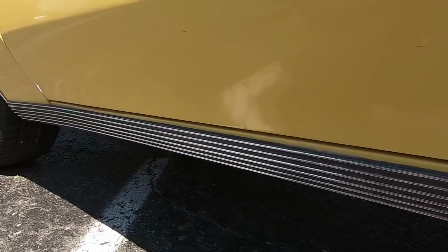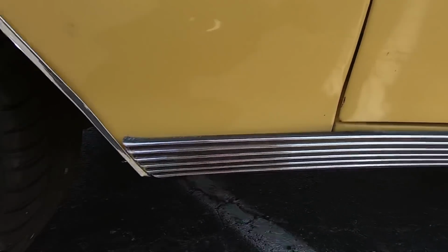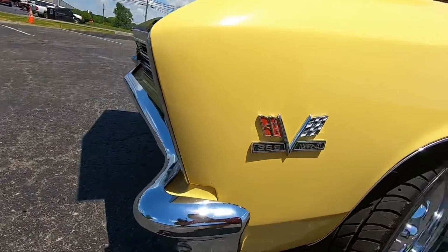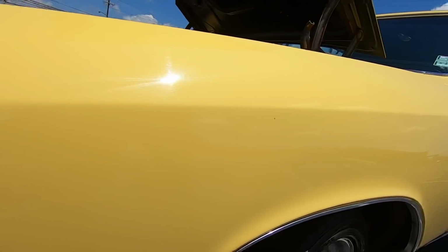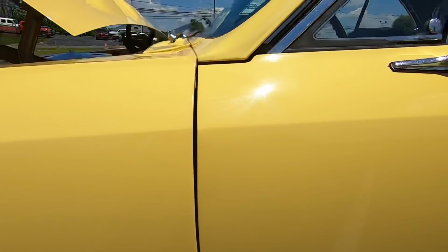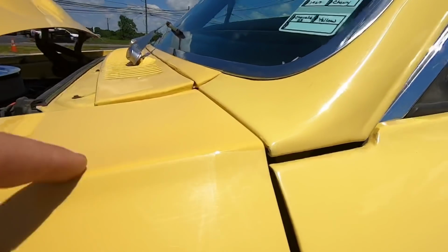Coming on down. A chip in the corner there. Up over the fender. Back down the midsection, you got a couple spots there. Real small. Gap in that door is a little bit off. You see maybe see the two-tone there I'm talking about.